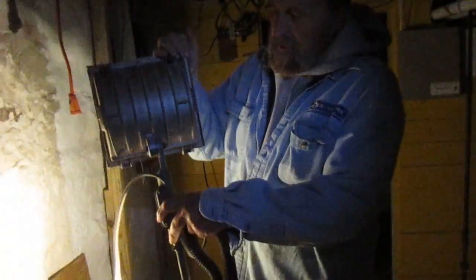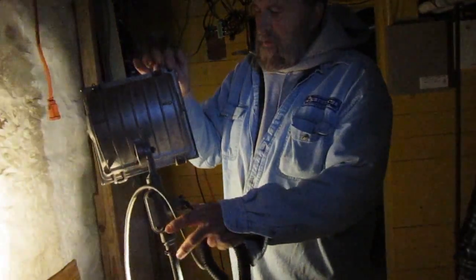Run the cord. Where about you want to put your generator, that little part? So, probably up just outside the door. Okay. We don't want to run any further than we have to. We're gonna run a 100-foot cord down here. Yeah, we're good. We get some light down here, we can see what we're doing.